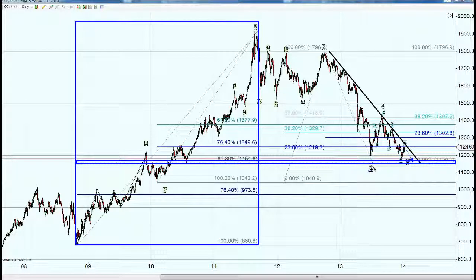So my sense is that what I believe we'll probably see is this 5th wave terminate with one more leg down below the recent low of 1181, possibly as low as call it 1150, and then move into our A, B, C counter trend in our current bear count.